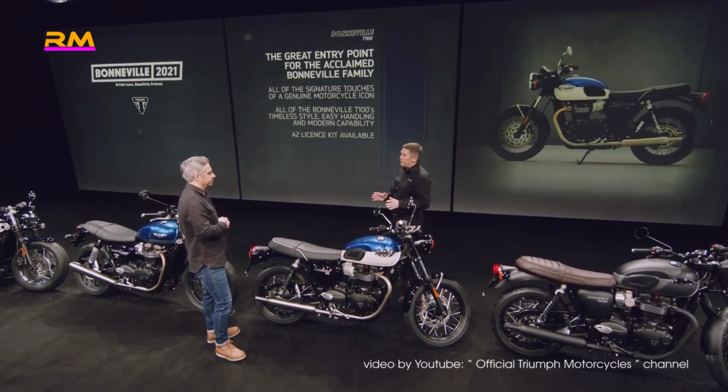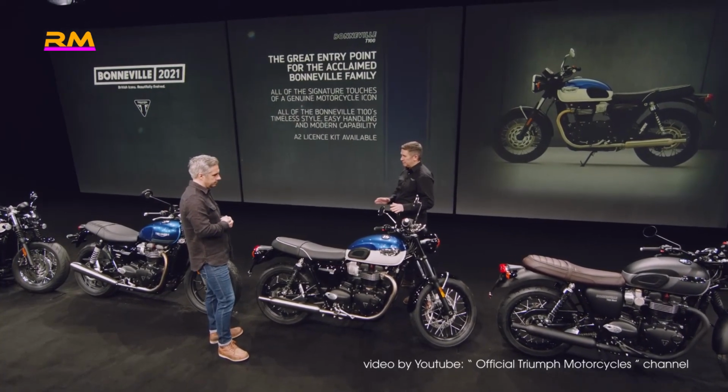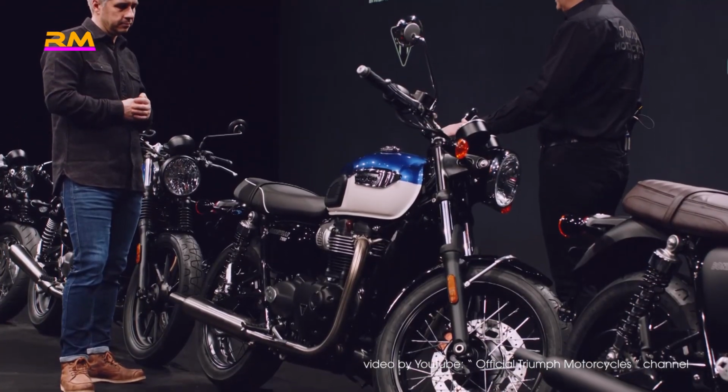Among the things we wish it had as standard to make it even better value are ride modes and a center stand, which is on the options list.